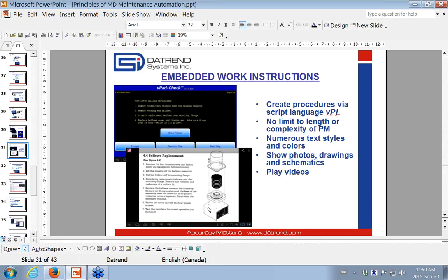Now, for those of you who don't have a CMMS, we also have another solution, which is an equipment management app, and we call that app VPAD EQM. With that app, you can input an equipment inventory and then link the inventory to procedures that are in the VPAD check app. And so with that system, you have a very simple equipment management system. You can create work orders. There's a schedule and that kind of thing. So that's suitable for those who don't have a CMMS available to them.